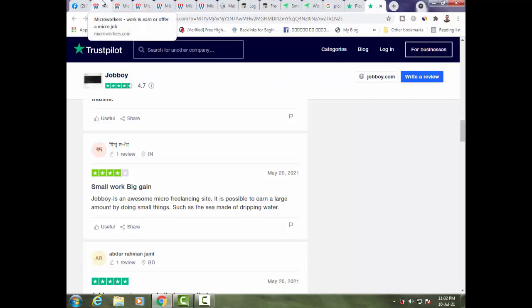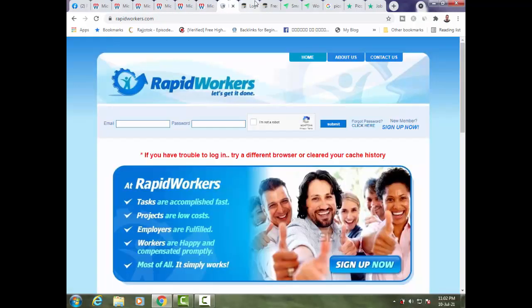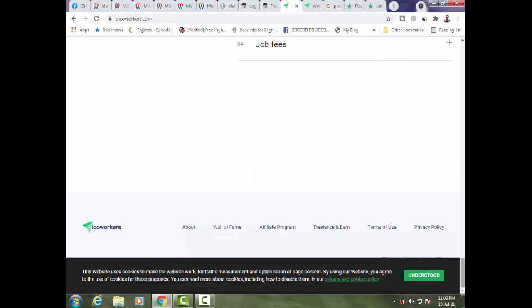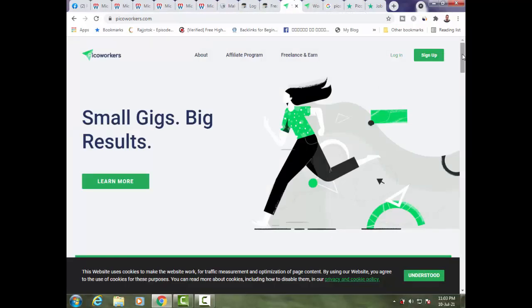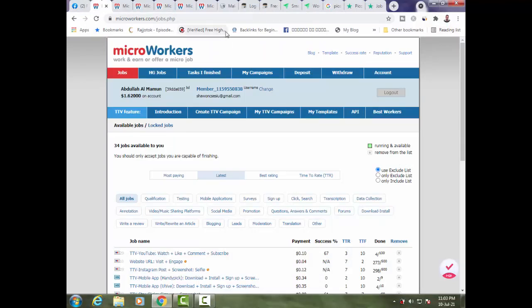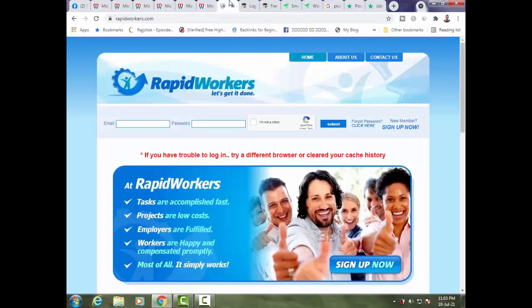I have shown 4 sites, which are Microworkers, Rapidworkers, Jobboy and Picoworkers. Microworkers and Rapidworkers reviews are not good, out of 5, only 2.6 and 2.3. And Jobboy and Picoworkers have very good reviews. So you can join Jobboy or Picoworkers. And also on Microworkers people are earning. I already showed proof in my Facebook group from a Microworkers user from Bangladesh, Jabbir. He has earned a handsome amount of money.